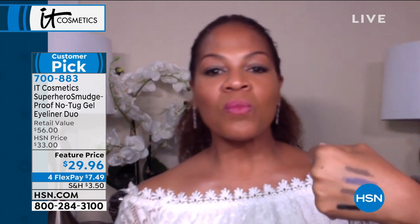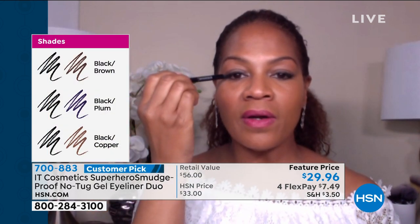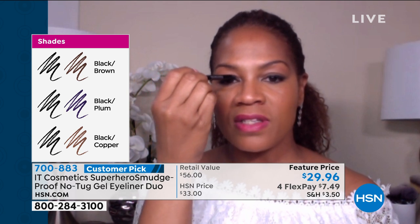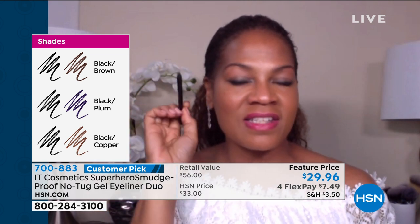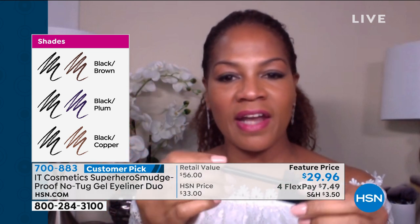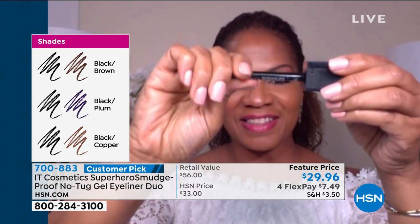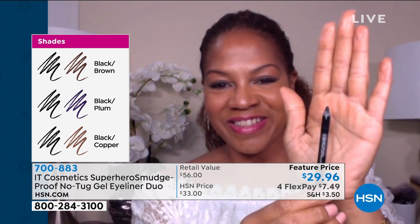It's waterproof, and I'm going to show you a little demonstration on how they don't tug. When we talk about no tug technology, typically you see people pulling the eye like this. Well, you're not going to have to do that with these. All you have to do is lay them right on your eye and it literally just glides across. You don't even need a mirror. I can glide all the way up just like that, and it even flicks up so easily. And with that sharpener, you can always get a nice sharp tip really easily. Look at that. Love it.